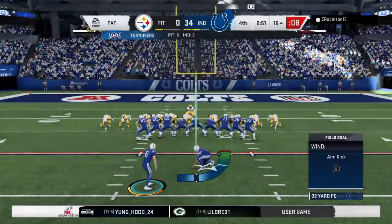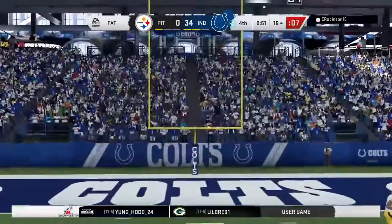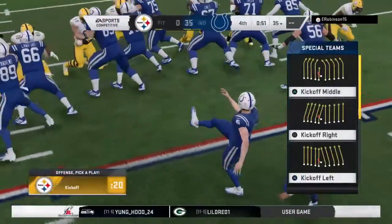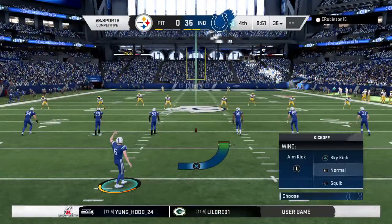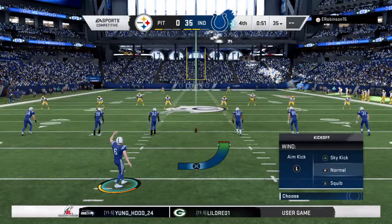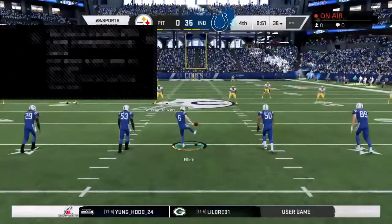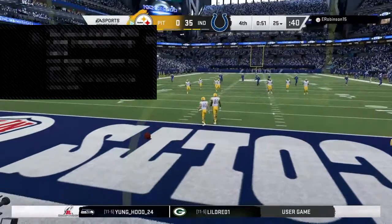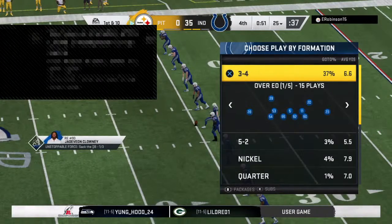Elliott now to add the extra point. And he's been a busy man, 5 for 5 now as he knocks another one through to extend the lead. So another shot at it now as this one's in the air. The Steelers take over 1st and 10 at their own 25-yard line.